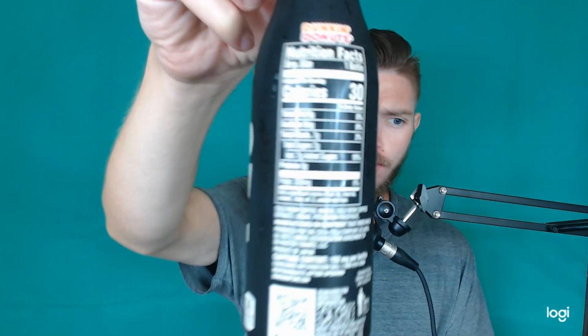It says cold brew coffee, slightly sweet taste. Serving size is one bottle at 30 calories, 0 grams of fat, 7 grams of carbs, 0 grams of protein. There's 152 milligrams of caffeine inside of a can. Shake well, serve chilled or over ice.